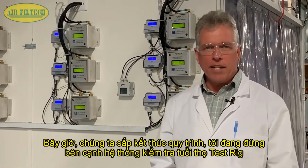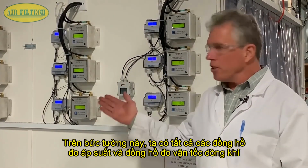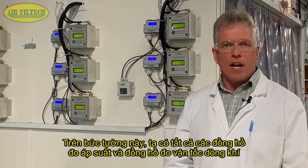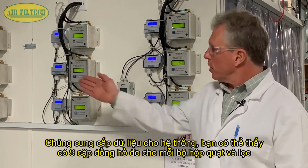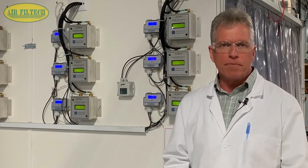Now we're almost at the end of our tour. I'm standing next to the lifetime test grid. On this wall, we have all of our pressure gauges and air velocity measuring gauges that feed the data acquisition system. You can see there's 9 pairs of gauges, one for each fan-powered PharmaSeal.